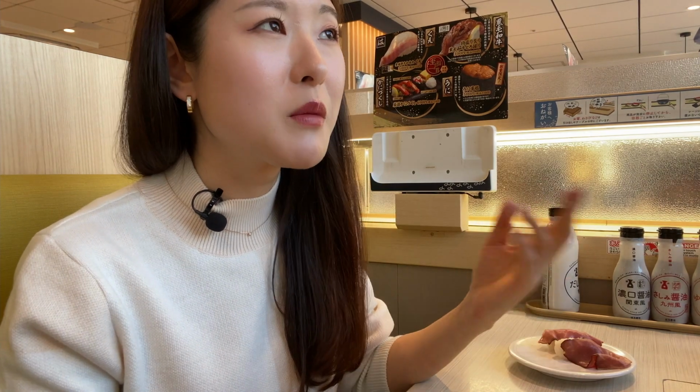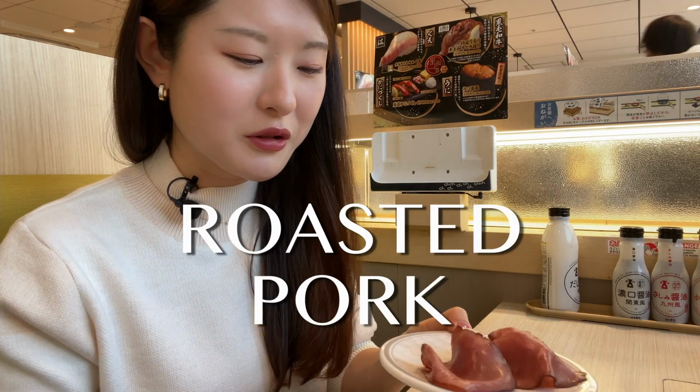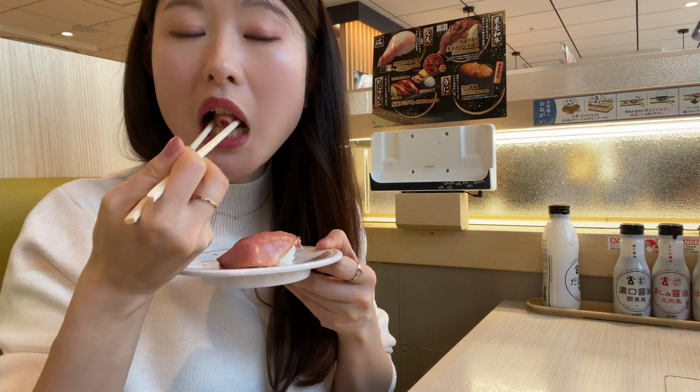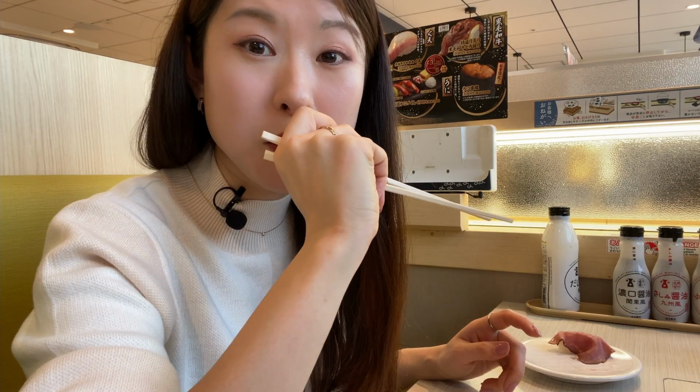Oh my god, you guys, the prawn was so sweet and it was not chewy, what's the word? Plumpy. Yeah, very nice. And then onto this roasted pork. No. Roasted beef. Oh, that looks nice. Oh my god, that is so freaking soft.